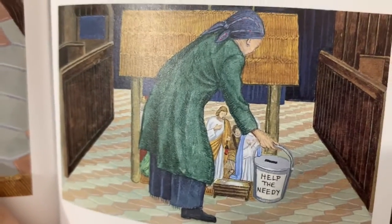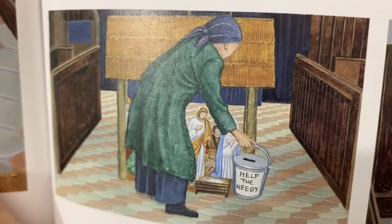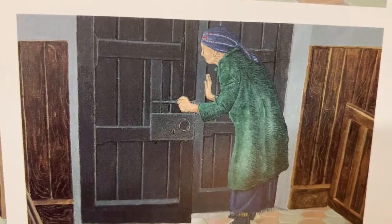And then she puts that bucket back down. She doesn't take the money. And then she leaves the church and closes the door. That was very nice of her to do that. Even though she doesn't have any money or any food.